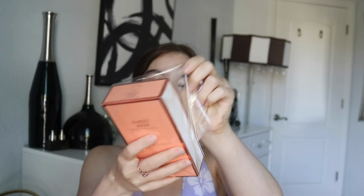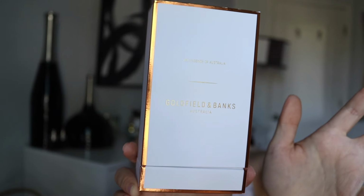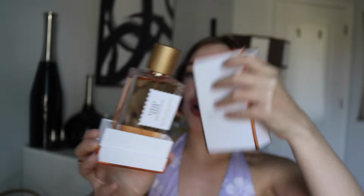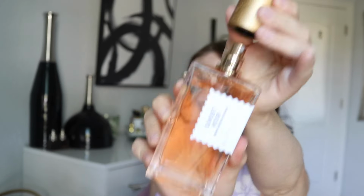This one I'm so excited about. This is Sunset Hour by Goldfield and Banks. It's supposed to be like a really fruity freshie. Perfect for summer. It's getting a little late, so the light is going in and out, but I was so excited. I could not wait for tomorrow. This is the bottle. Super pretty.